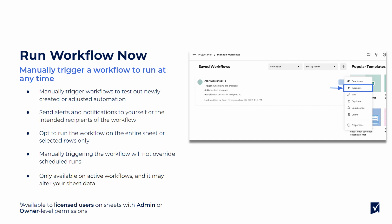But it is very important to call out here that while you may be testing, that does mean that there could be changes made to your sheet data depending on the type of workflow you are running. You can access the Run Workflow Now functionality by clicking on the three dots that appear in the top right corner of an active workflow.